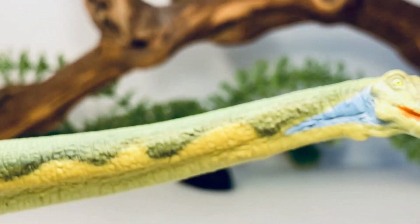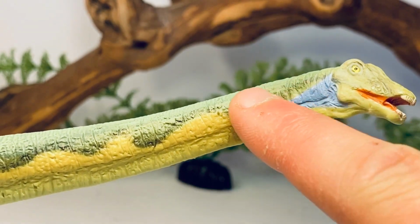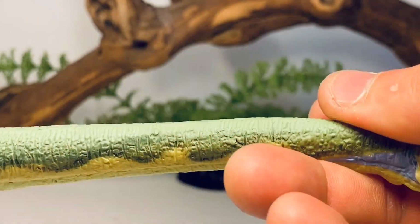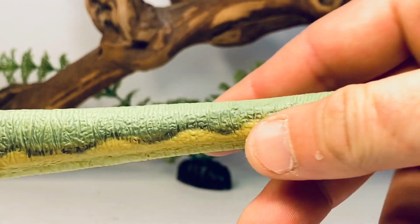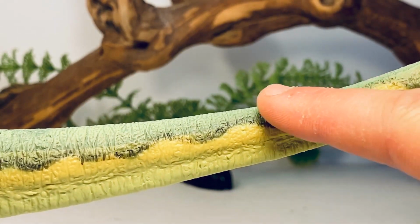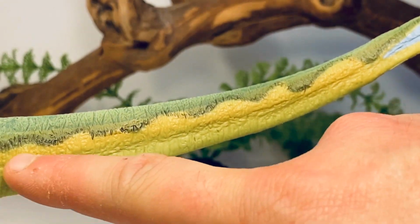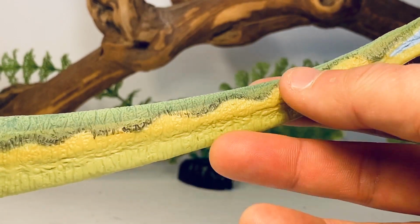And you can see the neck right here is beautifully sculpted. You can see random scale detail popping in here and there, and a lot of folds and wrinkles. It's a very well detailed, well textured model, which is nice because it's such a large figure. You can see that black line separating the dark green from the light green, and you have some of that orangish brown coloration that separates the light and dark green.